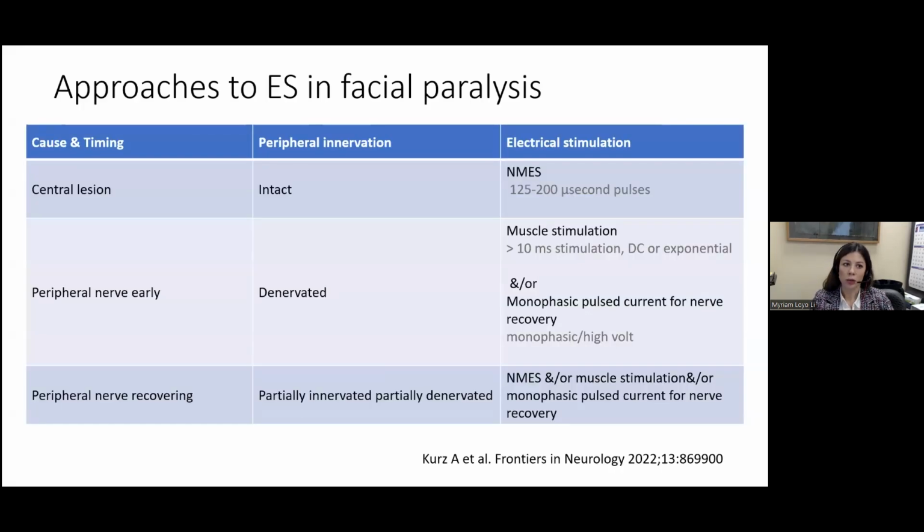So as we designed our trial, we were thinking about what settings to use. And I know everybody knows about it, but I just wanted to touch on this: if we have a central lesion, the nerve is intact, we can do shorter pulse durations and neuromuscular stimulation. If we have a peripheral nerve lesion that is severe, the muscle will be denervated, and so we're really looking at direct muscle stimulation with greater than 10 milliseconds pulse durations. Or we could try using monophasic pulse current, following the thought that it might enhance healing, in particular healing of the nerve. And as the peripheral nerve is recovering, then we have a mixed picture of partially innervated, partially denervated muscle.